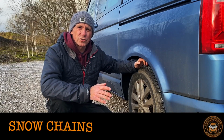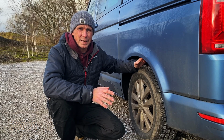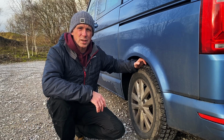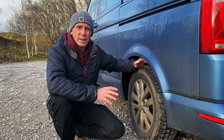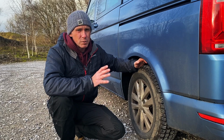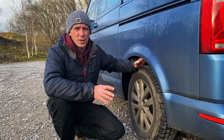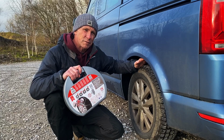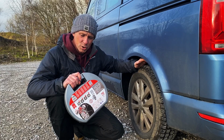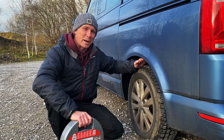One of the other safety considerations for when driving in snowy conditions, and particularly in the high mountain areas of the Alps, is snow chains, because all season or winter tyres will only get you so far. It was something that I was really anxious about when I first drove to the Alps, but it's actually pretty straightforward and they're quite easy to source. I got the snow chains direct from Amazon, and they are pretty much exactly the same as what you can buy in French supermarkets in the high alpine areas.